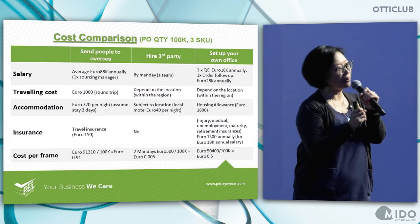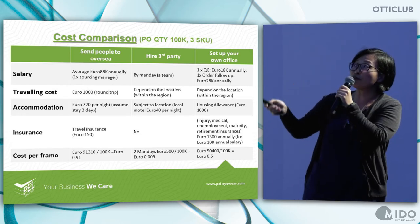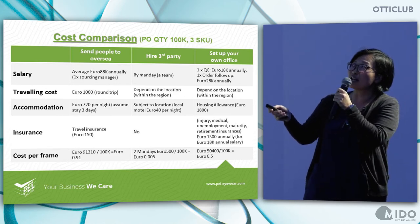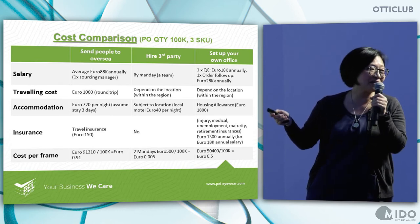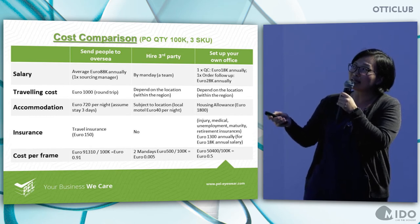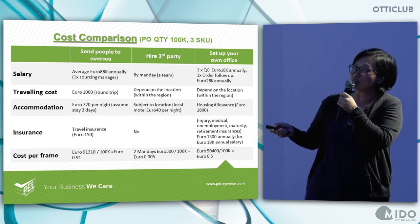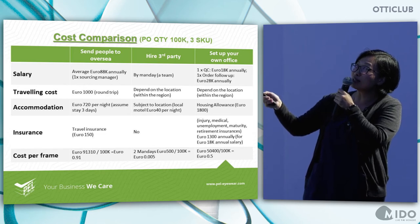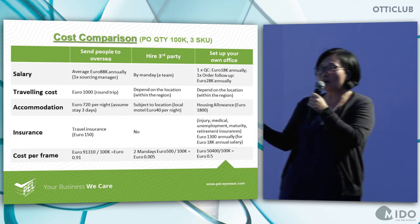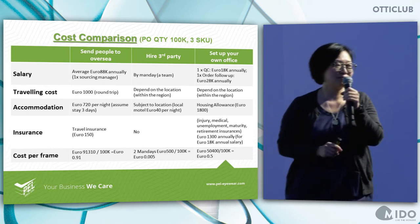Okay, here is the cost comparison. You can take it as a reference. In the first part, you send people overseas to do it, always flying back and forth. For instance, that is the annual salary. Is it high or not? For instance, that is the sourcing manager. And then the round trip ticket, accommodations, and also insurance. And for instance, the PO quantity is 100,000 pieces and 3 SKUs. That means for the 100,000 pieces, all this cost per frame is close to €1.91.